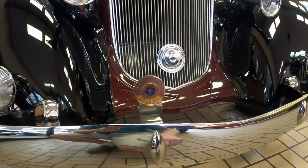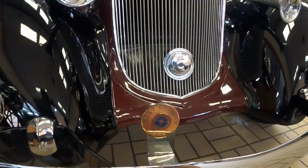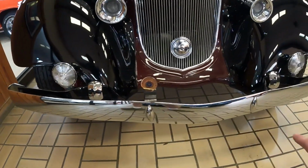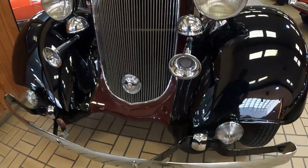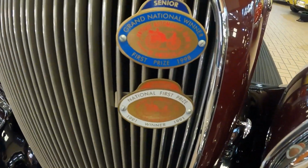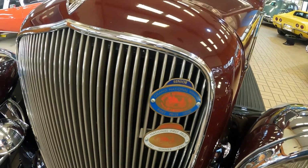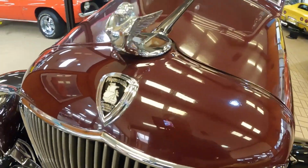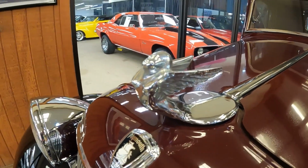This thing won Best in Show in 1993. It's pedigree right there. Look at these bumpers and how they're designed. Here's some more. 1991, 1998. It's a nice Plymouth badge there. Look at the lady.